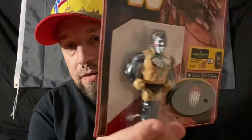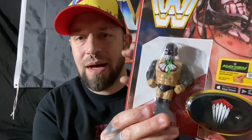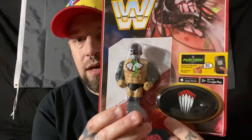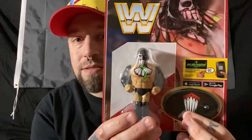Another one, the Demon King, Finn Balor. Very cool paint job. Much like the Kamala I showed earlier in the video, he's got the little legs that go up inside the body, and he's not a jumper. He actually does a double stomp. Now, this line and I think 2 or 3 other lines came with the figure bases that were made individually for each figure, and on the bottom of the base was the Mayhem code. Kind of cool stuff. I mean, you got a little more than a figure.